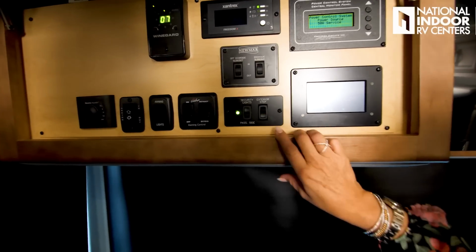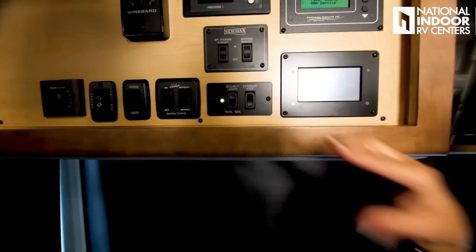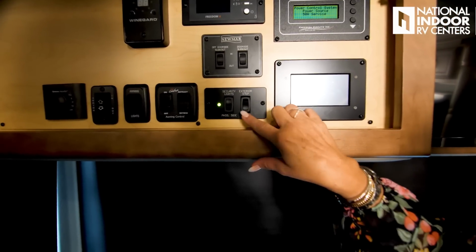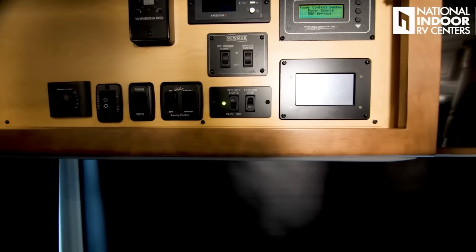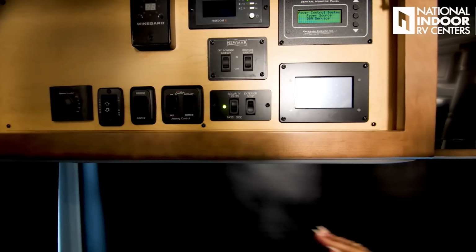Our security lights for the passenger side of the coach, and then our exterior step. So we have that power step. We don't want that to continue to go in and out every time we come in the coach, so we're going to go ahead and hit that so that it will stay extended once we're camping.